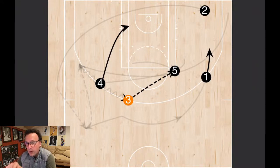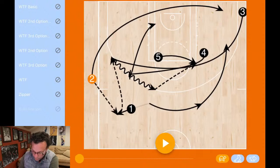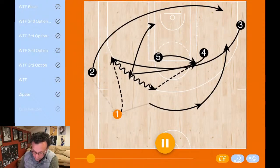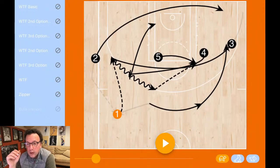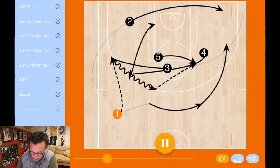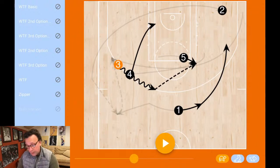Okay, here we go. But don't you think the three could get screened? All right, let's go back to the beginning and figure out what we're talking about. So don't you think the three can get screened? What's the question? There could be many areas where the ball handler could get screened. Yes, you can totally screen across different areas. So, good point.